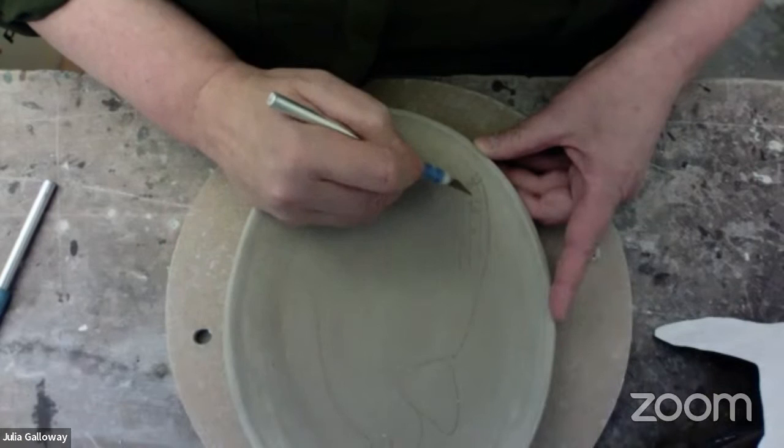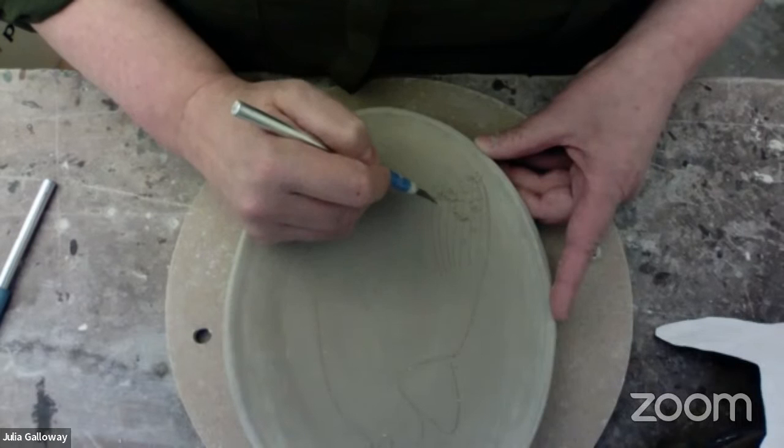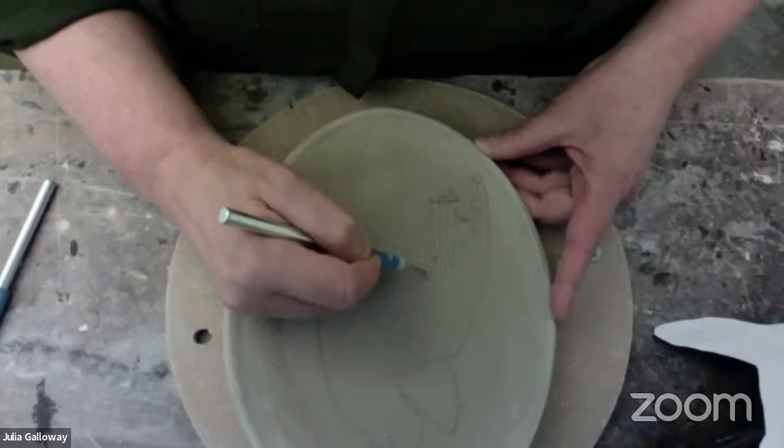People always ask me how long these take. I'm not really sure, because you never work on one at a time. That would be like doing your laundry and just putting one sock in. You know, we always work in groups. But I think you guys can start to understand what I do here.